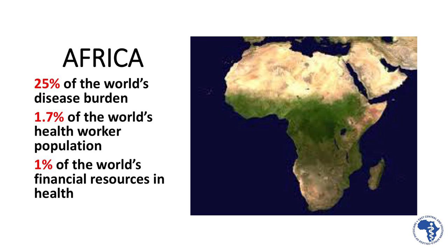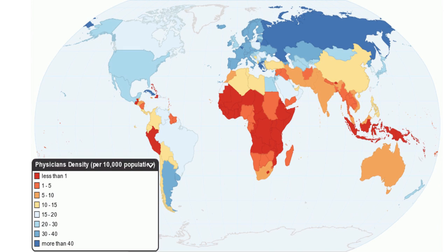So I know that's relatively new to some of us, and I'm just going to give us a brief background of what ExaCop is. So we know that Africa bears almost a quarter of the world's burden of disease, armed with only 1% of the global resources to deal with that burden, and a mere 1.7% of the entire doctor or health worker population. And when we take a closer look at sub-Saharan Africa, we see that most of the countries have only one physician for a population of 10,000. And what that means is that if 10,000 of us fell sick, we'd have to wait in line for a very long time to see a physician.